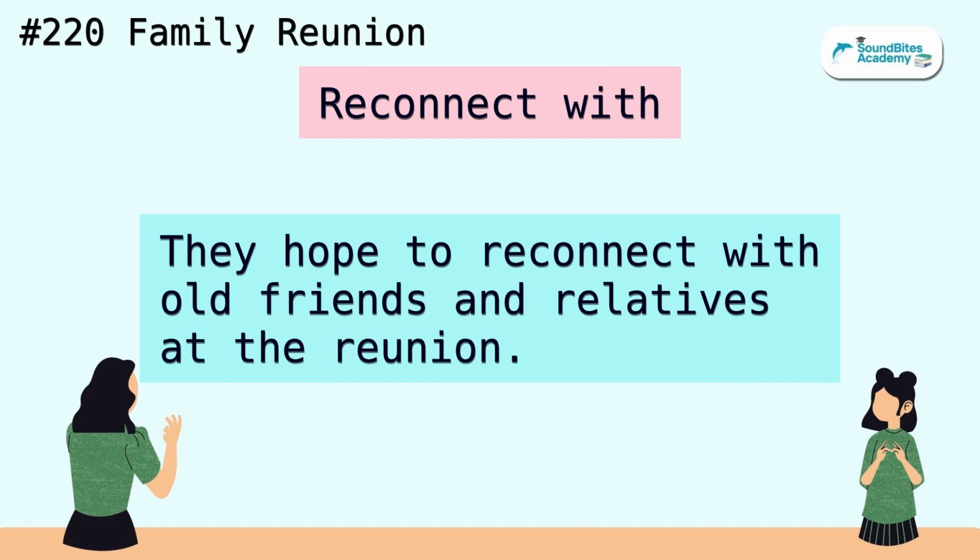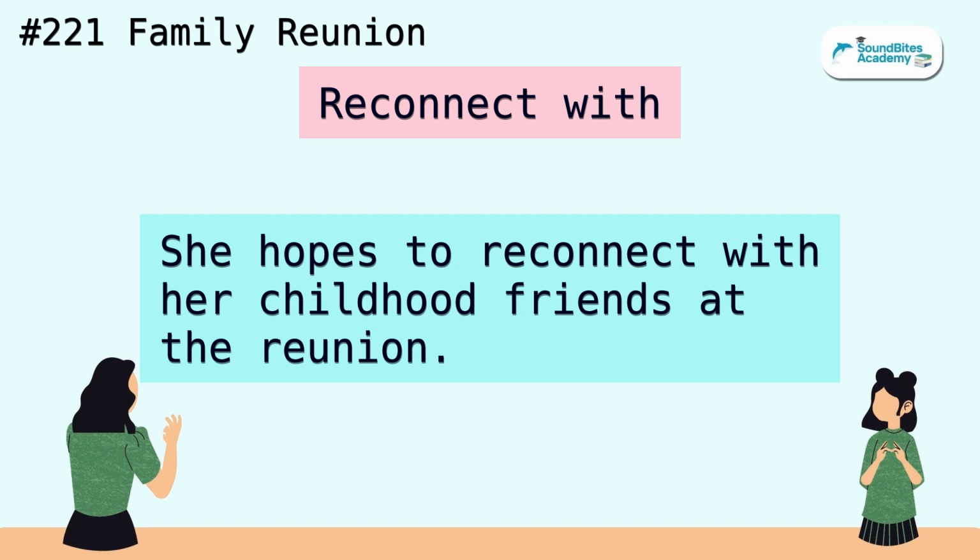Reconnect with. They hope to reconnect with old friends and relatives at the reunion. She hopes to reconnect with her childhood friends at the reunion.